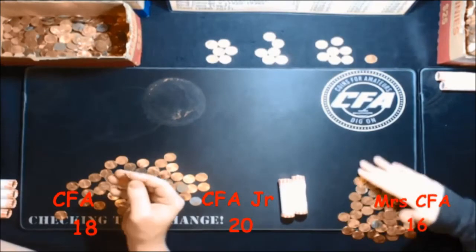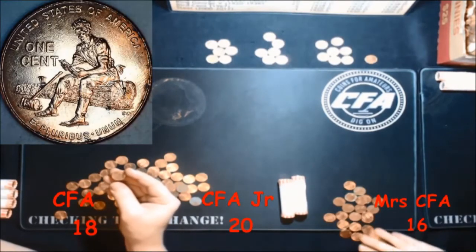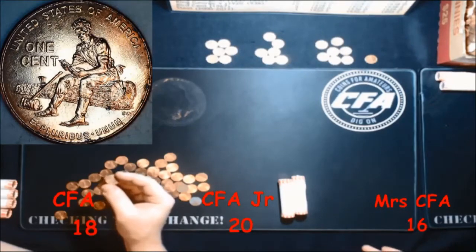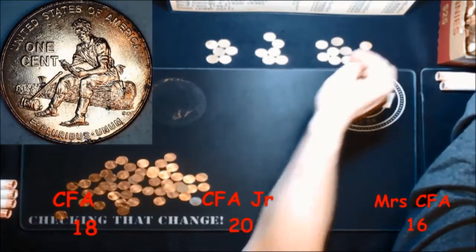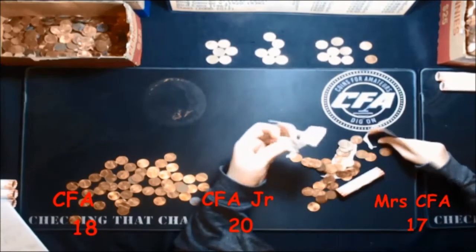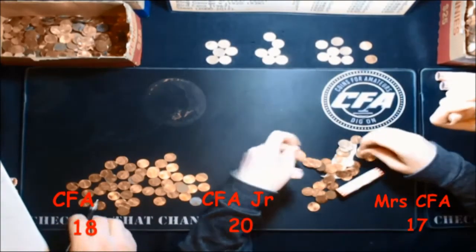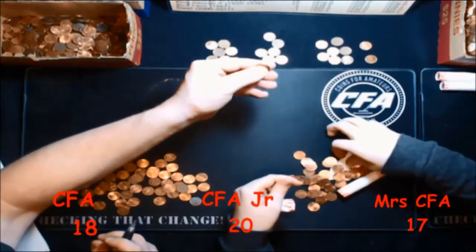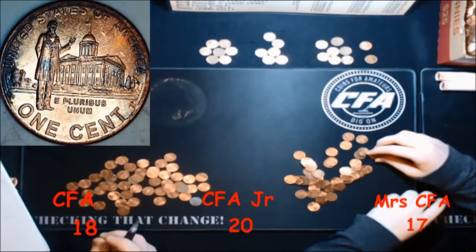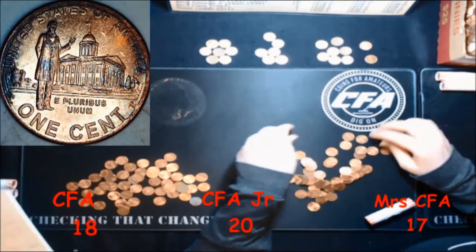MrsCFA with a formative years. Oh, it's a Philly too. Cool. We don't get a lot of Phillies. We get mostly Denver. 2009 formative years. MrsCFA, she's now up to 17 points. And I just got an 09 professional life. Yes, that's my 4th 09. I'm up to 19. I'm only one behind you.